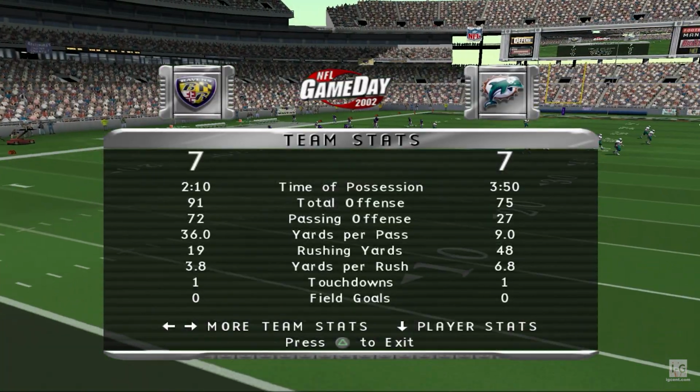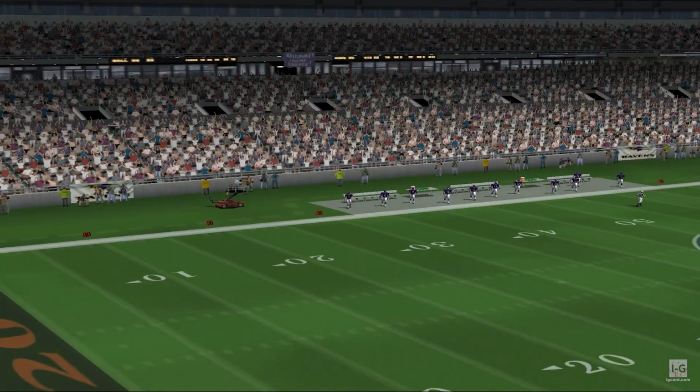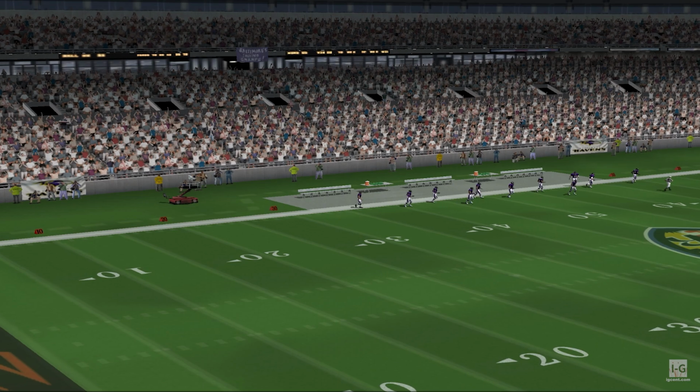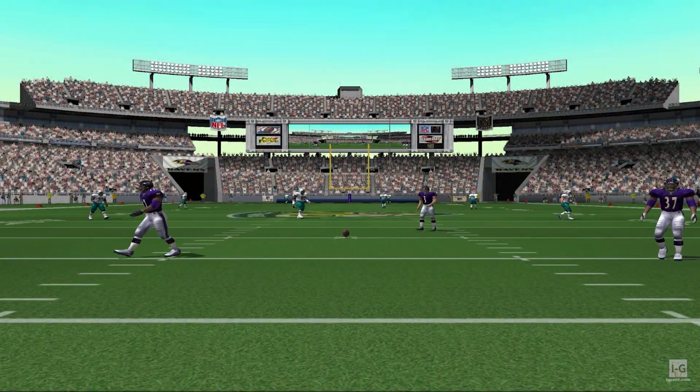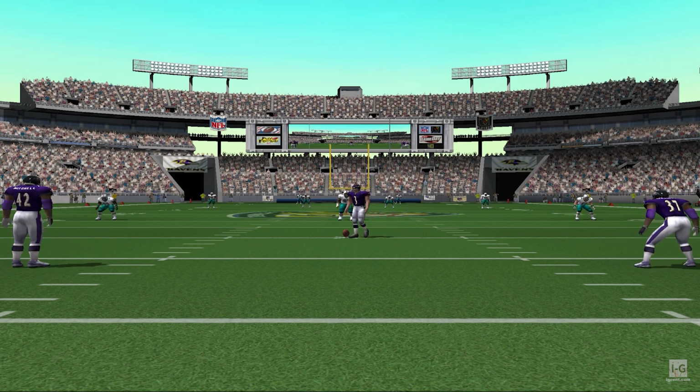The players head for the locker room and will take a well-needed breather. It's the Ravens 7, Dolphins 7. A lot of NFL games have become defensive battles in recent years. That first half was a great example.